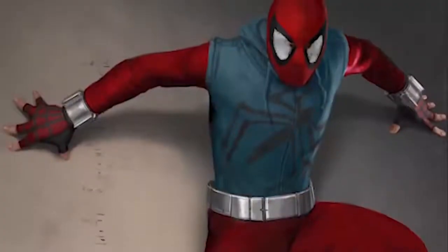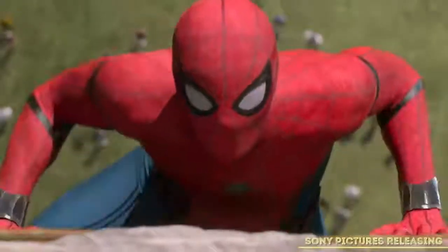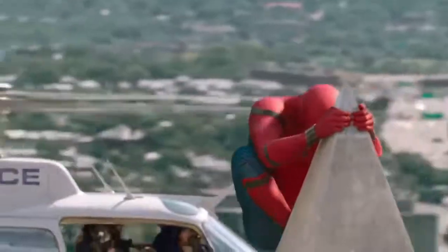The costume does look great, but Marvel instead went with the classic red and blue look with touches of black and a smaller spider on the chest. Maybe that's because there is already too much Scarlet in the MCU, with Scarlet Witch and even a Scarlet Spider with Scarlett Johansson's Scarlet Sandwich.